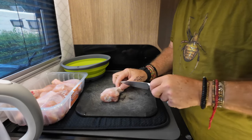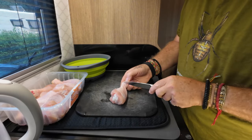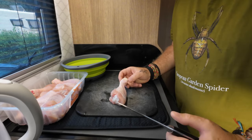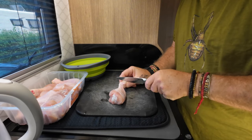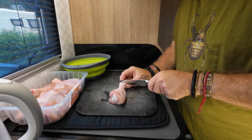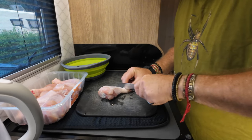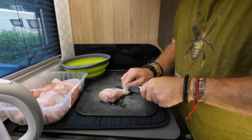So, what I'm going to do is, just around the top of the knuckle. Now, I'm going to leave the knuckle on this bit of gristle, because Sammy likes gnawing at the gristly bits. So I'm just going to cut round the gristly bits. Okay, you can do this on a chopping board on the bone.